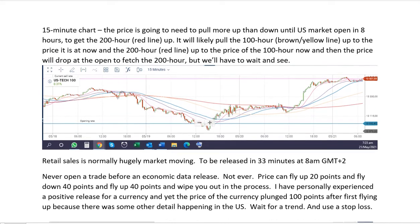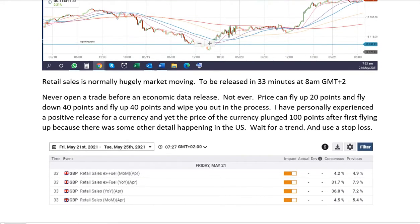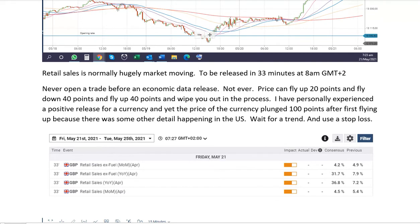So now I went and had a look at the economic calendar for the day. Retail sales in the UK, any retail sales of any country is normally hugely market moving. And the UK's retail sales is going to be released in 33 minutes. Sometimes it's hugely market moving. If everything else in the news is A-OK, then one currency can move for good retail sales figures, for example. But if there's other things happening in the market, it might not even move all that much. It could even go in the opposite direction if they're waiting in the opposite direction to what you're expecting.